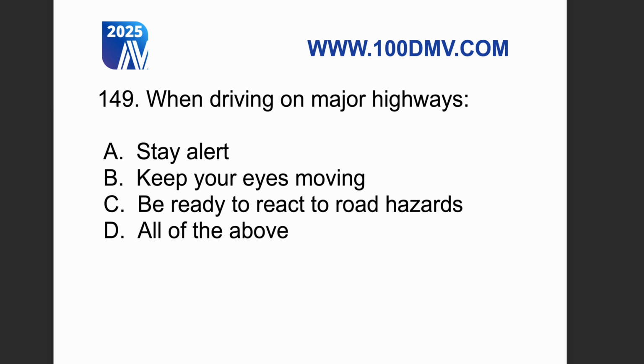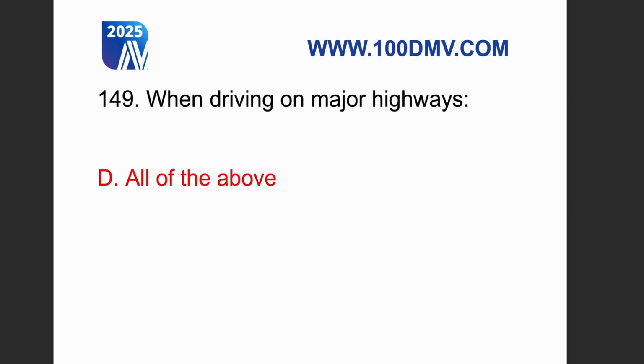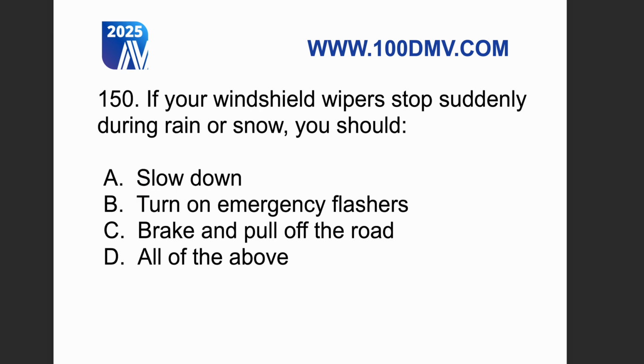149. When driving on major highways, A. Stay alert. B. Keep your eyes moving. C. Be ready to react to road hazards. D. All of the above. Correct answer, D. All of the above.